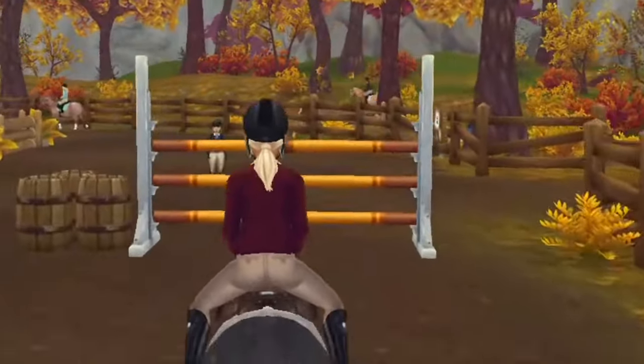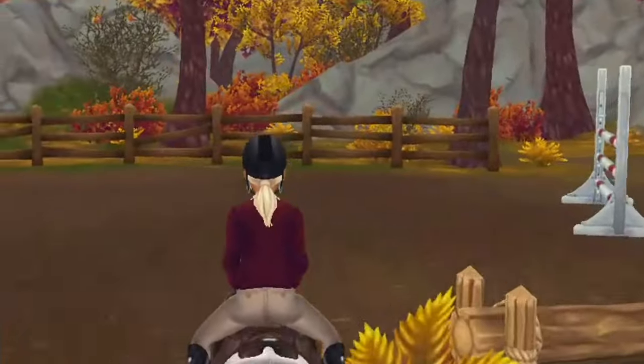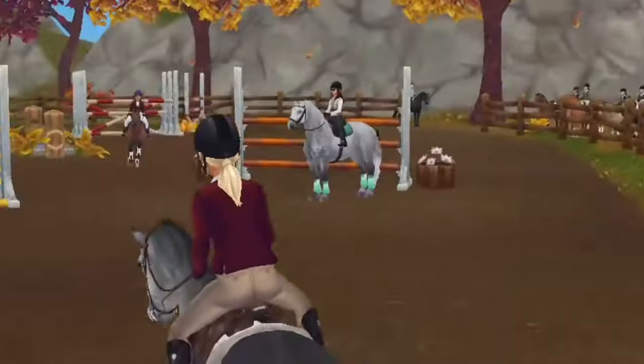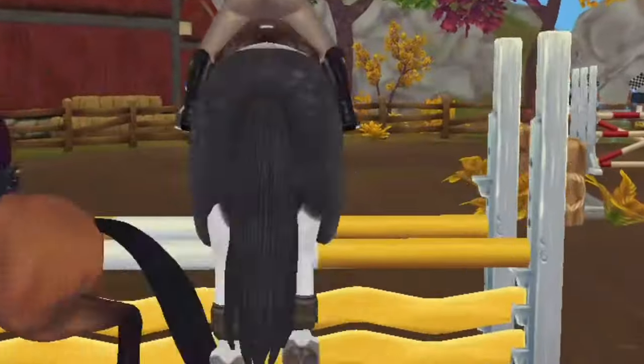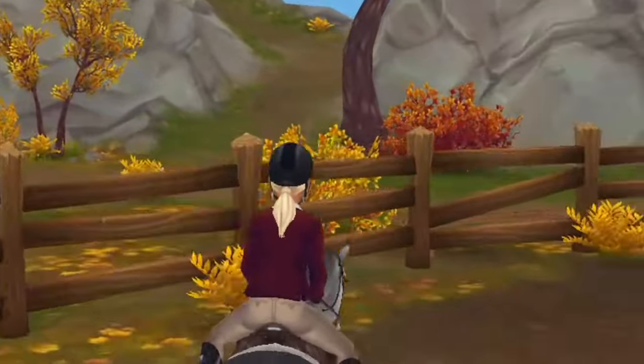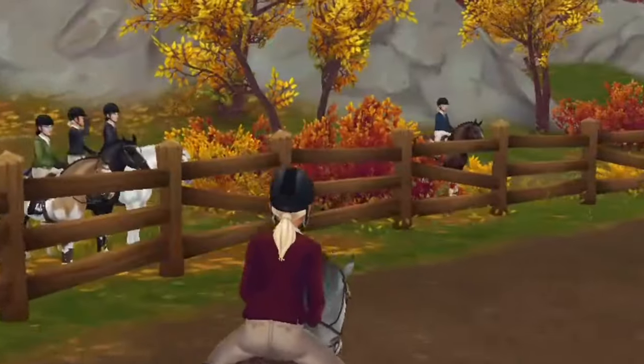And then we come up to this jump. Nova wavered a little bit coming up to it, but it's nothing that we can't fix at home. And then I took the inside turn to this big yellow oxer, and I ended up getting a pretty good approach to it. And then we have this weird turn here to this red, and then back around, and we have a trot jump.